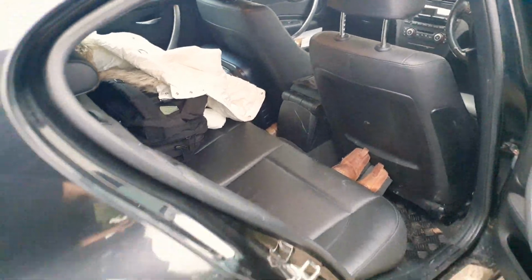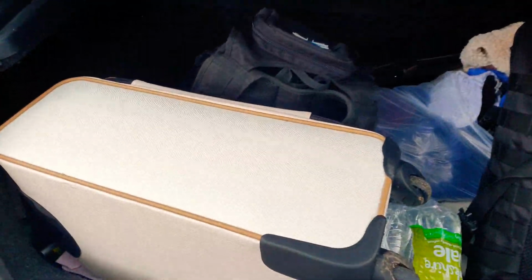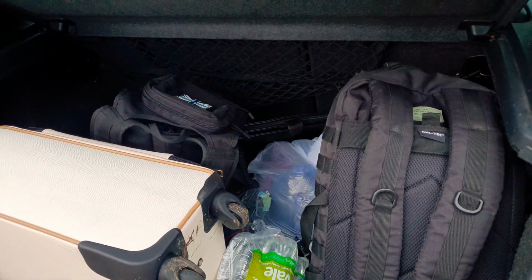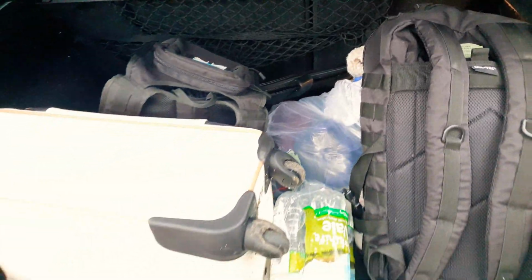But yeah, let's go on to the boot, because obviously road trips are about carrying as much luggage as possible. As you can see here, we've got the girlfriend's suitcase, we've also got a rucksack, bag of clothes, and my rucksack, as well as some water. So actually you can fit quite a bit in. It's not a very useful shape, this boot, in terms of you've got quite a lot of intrusion with the wheel arches here and here, so you don't get as much as you would, but there's various little cubbies as well that you can utilise.